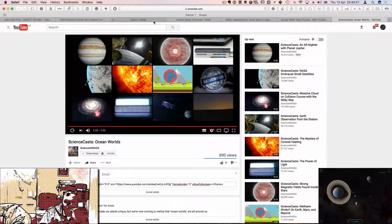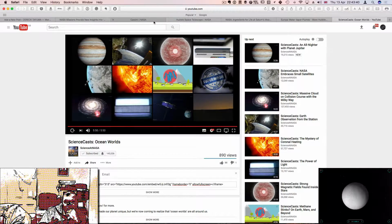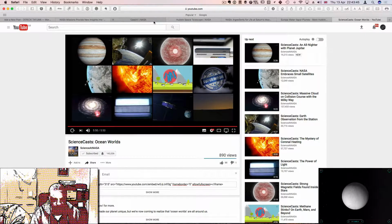So there might be life on this planet, and if there is life, it'll be interesting to see what sort of life there is. So let's zoom into Enceladus once more. I was hoping to see, but we don't yet know what's there. We don't know what the interior is like, but we may soon be finding out.